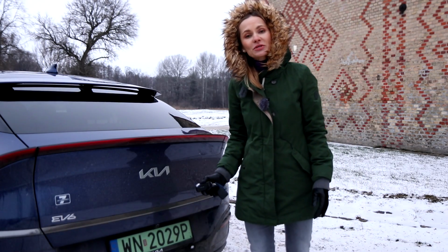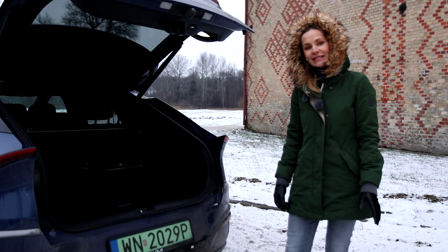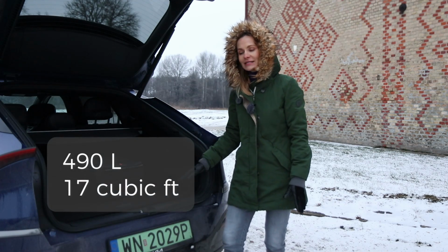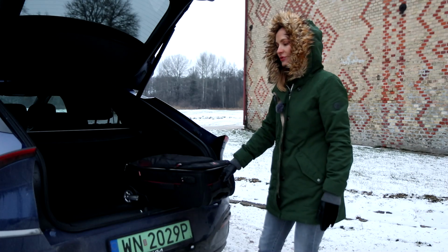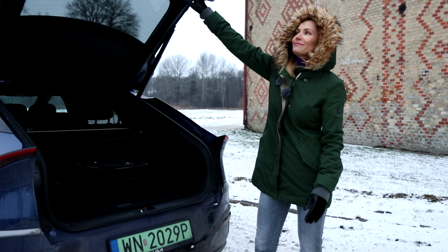Okay, let's check the boot space. So electronically operated tailgate does come as standard. We've got 490 liters of space. The shape of the boot is very practical. The floor is completely flat, which means you don't have to lift items in order to take them out and put them in. And that is enough about the boot space.